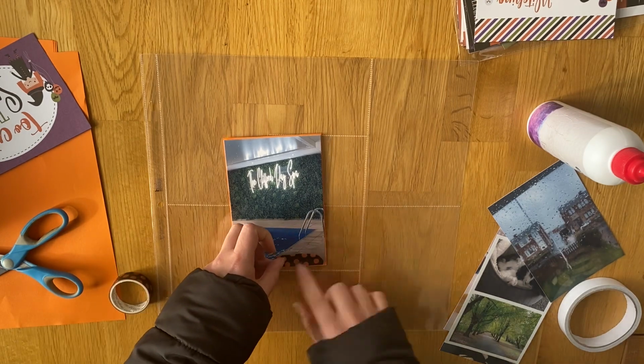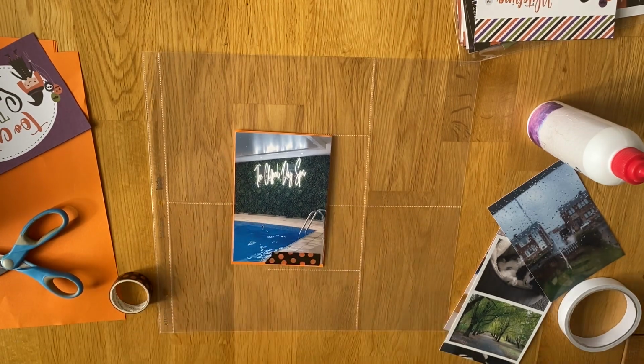So I'm still using the same bits and pieces from last time. So I'm still using just orange paper for the background and still using the Halloween Magic collection from Echo Park.